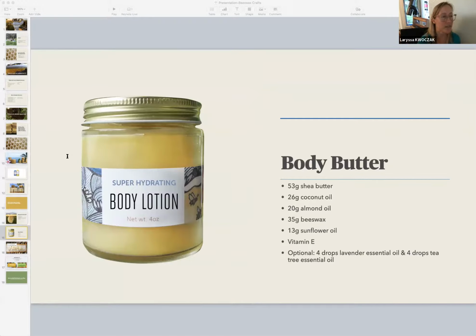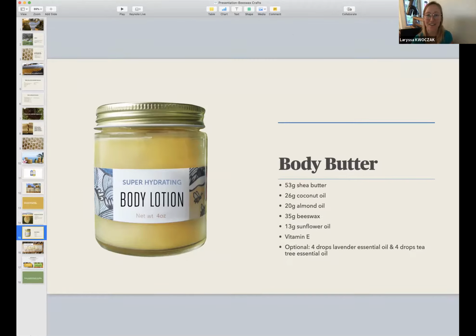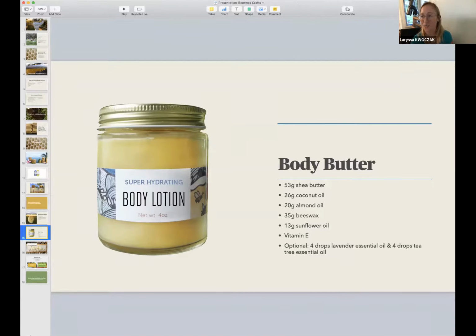And here is a recipe I have that is a popular one that I sell. If you do sell at farmers markets, I highly recommend adding some body products, especially a chapstick. Chapsticks are almost always best sellers. Anything that costs under $5 is usually really popular at the markets. So here's a quick recipe that I have for body butter. I have shea butter, coconut oil, almond oil, some beeswax, sunflower oil, vitamin E. The essential oils are optional. I'm not really a fan of a lot of scents in my body products, but if you are, you can add them.